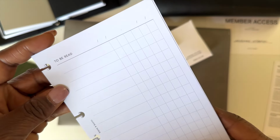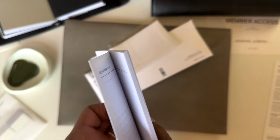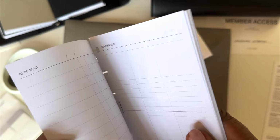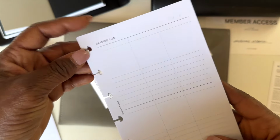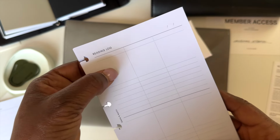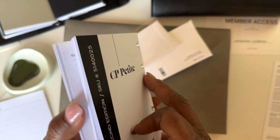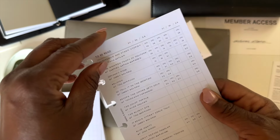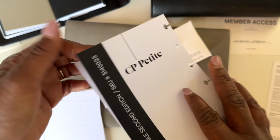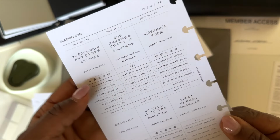So here we go. It says to be read. So you can write down all the books that you're planning on reading. And that's front and back, and then after that there's a reading log where you can actually write the name of the book. You can write some information, and you can also score it. So don't forget, in the back they always give us a little description or a little demo of how to use it. See, and that's how you can do stars.